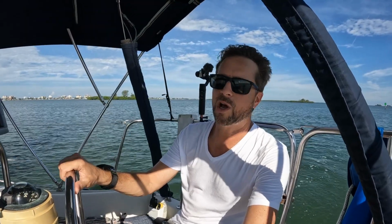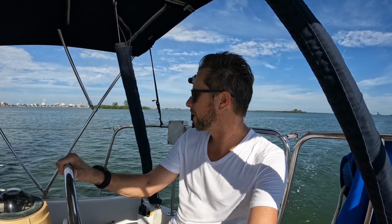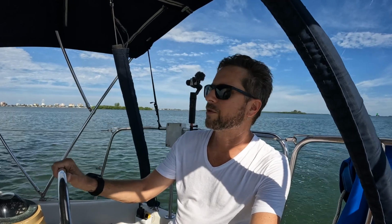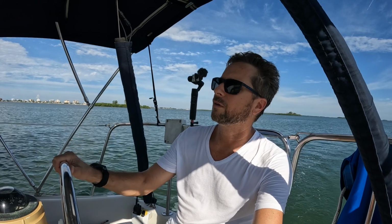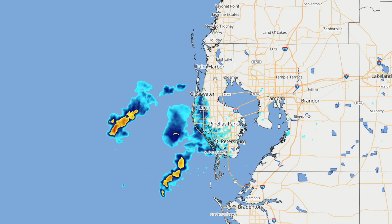Today we are heading out into the Gulf of Mexico, and we'll sail somewhere right around Clearwater Beach. We have winds blowing out to sea right now, so that should help cancel out some of the waves. And then we'll just keep our fingers crossed that none of the storms find us.